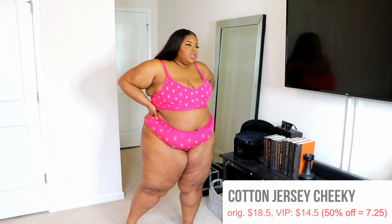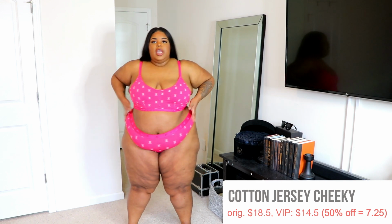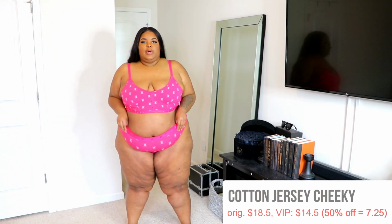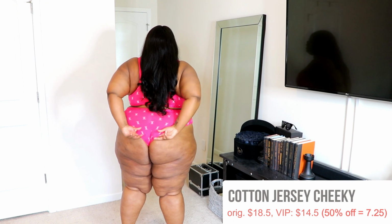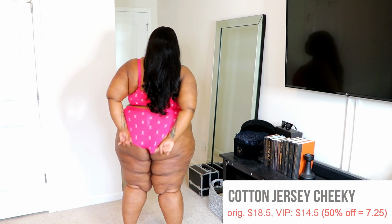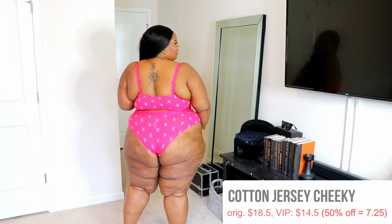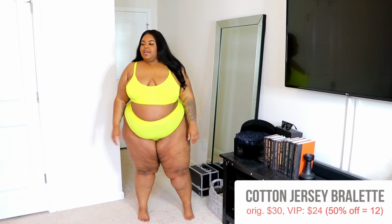So yeah, the coverage is nice on the panty. The band is nice. It does have the Savage X Fenty, I don't want to say written on it, but let's say embroidered on it. And then you do get, it's like a bikini, but it's kind of high cut, if y'all see what I'm talking about. So yeah, that's what this looks like from behind. Y'all, I love this one.